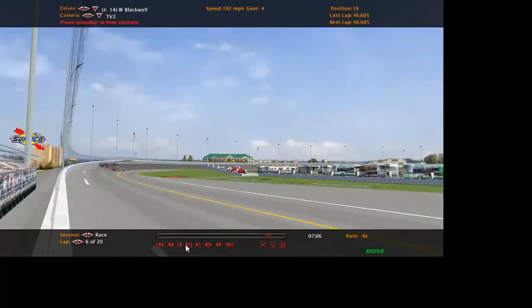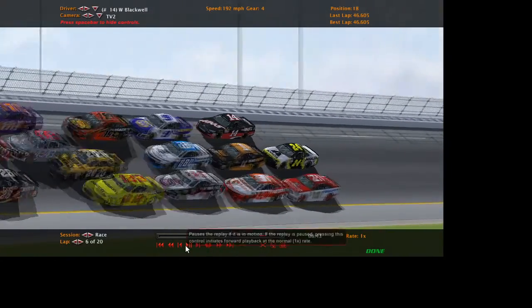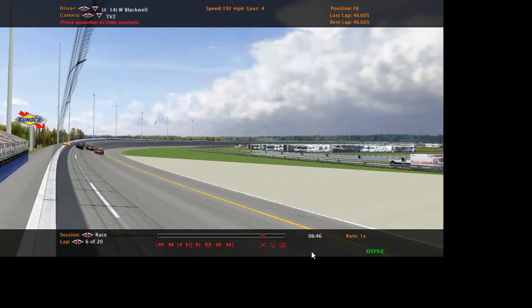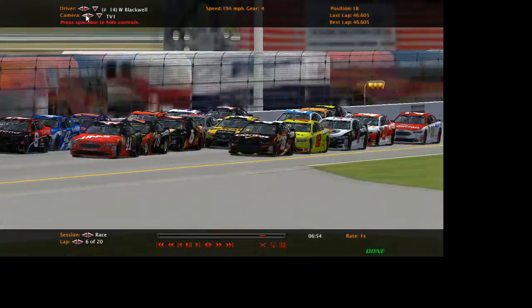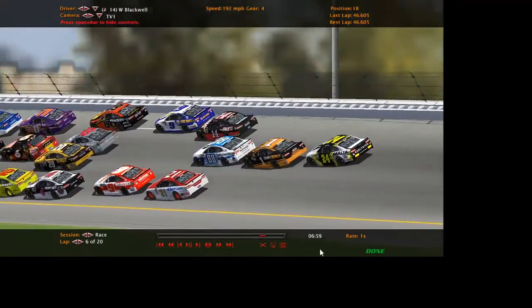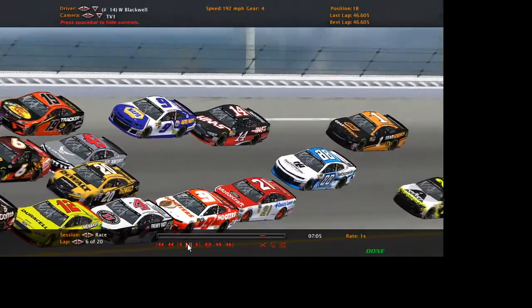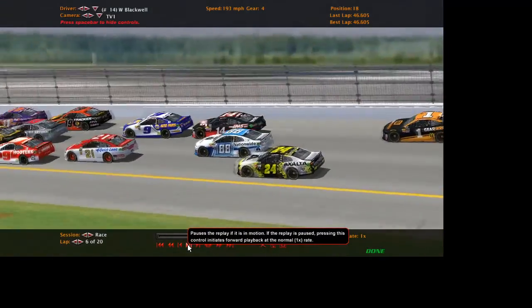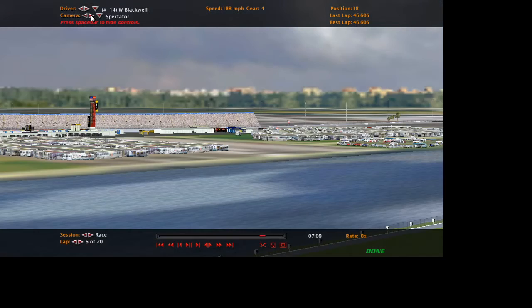Let's see what happened here at Daytona. Let's see if we can find out what happened to cause this crash here. Looks like it's coming off of turn 4. Right there. Looks like somebody might have blown the engine or something. Let me go to a different camera angle here, see if we can find out.